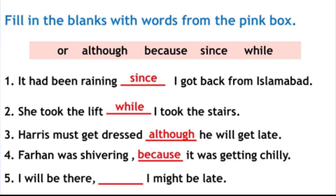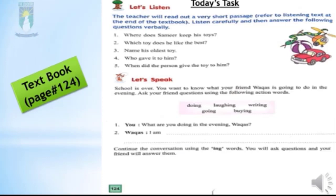Okay, dear kids, now think about it. What will come here? Yes, or will come here. So write or in the given blank. Now open page number 124 of your English textbook and write today's task on it.